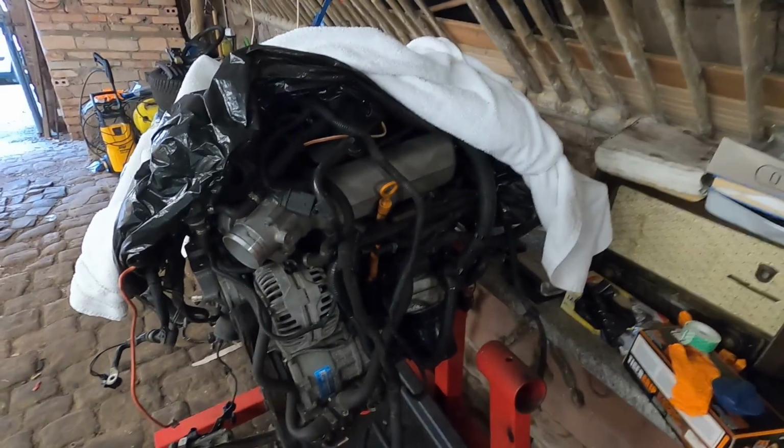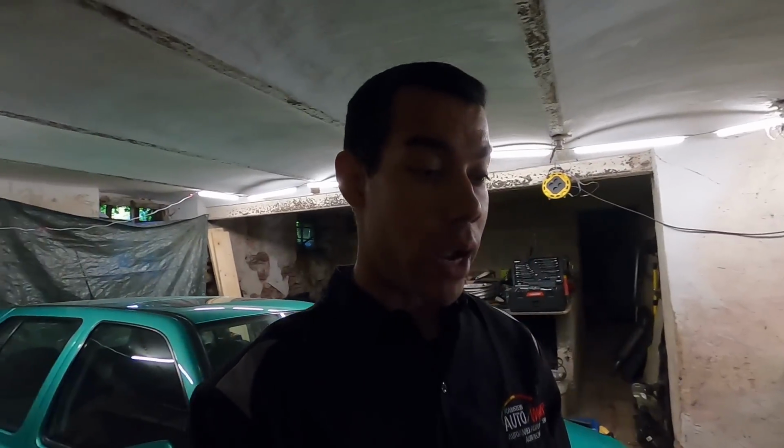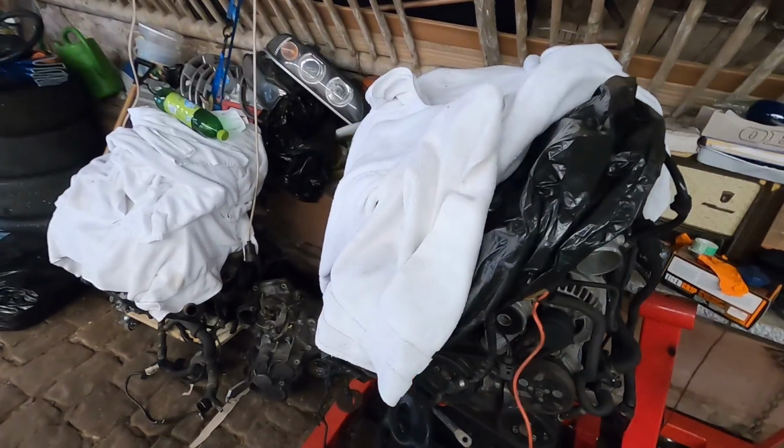Now this one here is the AWP out of a 2003 1.8 turbo Jetta. Everything is there. Engine ran great when it came out. I think it had 100, maybe 200, I can't remember, like 180,000 miles or so, but it ran great. No major leaks that I can see. Everything seems fine. But again, I want to tear it down, paint everything, refresh it, and make it as strong as possible before it goes in the car. So let me know what you guys think.